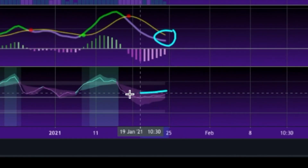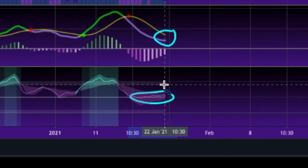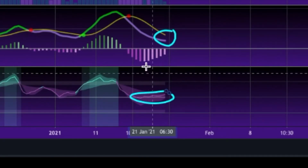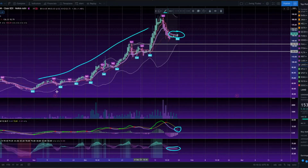RSI is riding this 50 zone, so it's technically undecided, technically sideways price action like I just stated. So no confirmation on this, but keep your eye on this one. I'm definitely watching it with a hawk's eye to see where this thing goes, because it obviously has been on a tear to the upside for quite some time, since about early November. It's in general in an uptrend. Keep your eye on this one again to see if it breaks out to the upside.